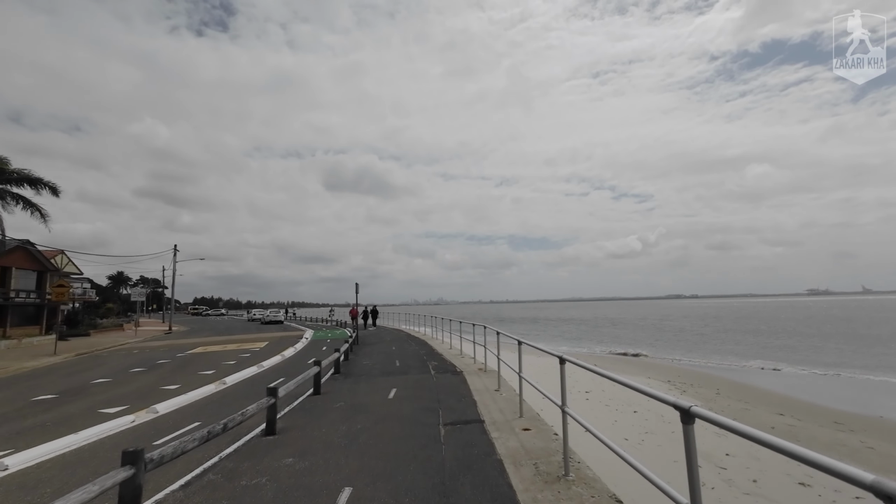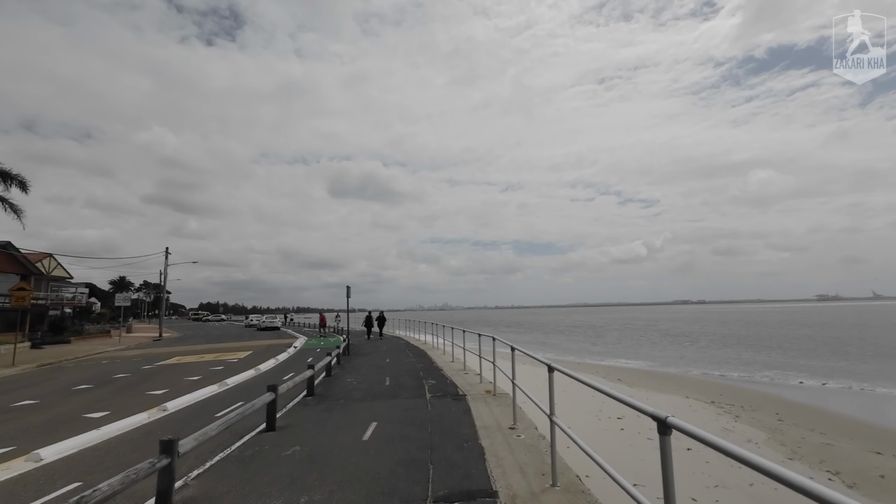That view in the distance. You can actually see the city from here. So this walk essentially follows the foreshore around and you end up at the main strip right on the sands. So, not a bad place to park, go for a walk, have a meal, and then head back to walk off that meal.